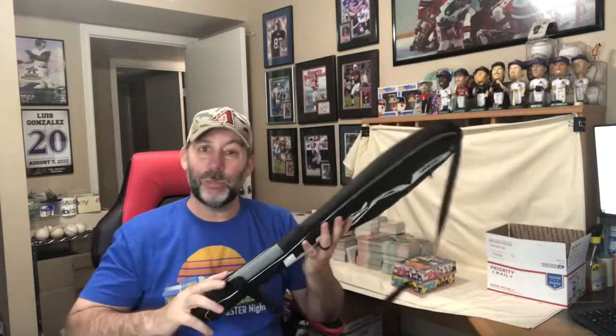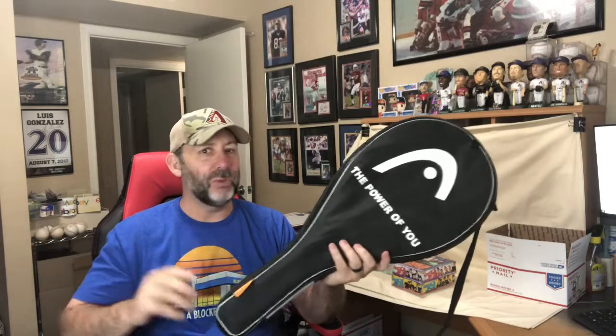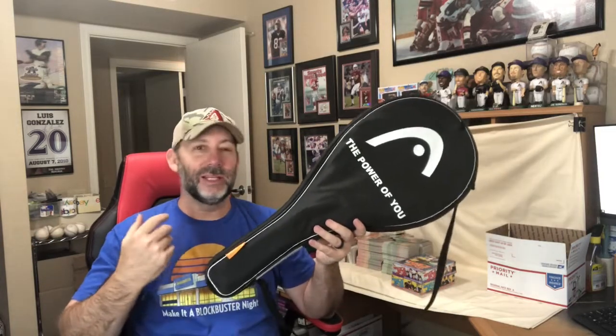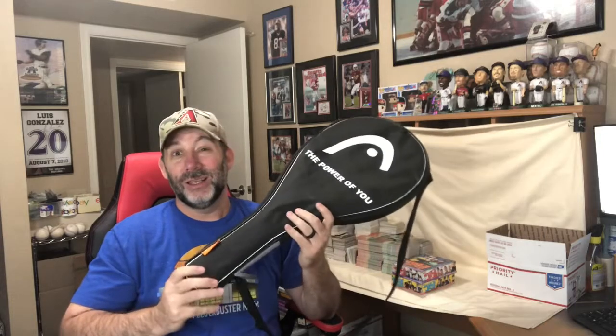Next is this Head brand tennis racket. This one was actually pretty nice. I only pick them up if they're the more expensive ones, shooting for probably $40 and up plus shipping when I'm finding tennis rackets. There's a ton out there. I mean, unless you really know tennis, it's tough to find out what is good and what isn't.